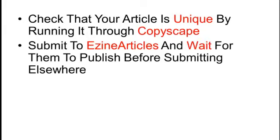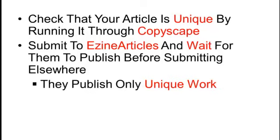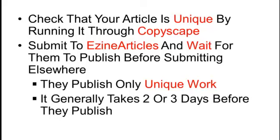also necessary to make sure that you submit to eZine Articles and wait for them to publish your work before submitting elsewhere. This is because they insist on publishing only unique work, and because a human editor will review your submitted work. It generally takes 2 or 3 days before they publish.